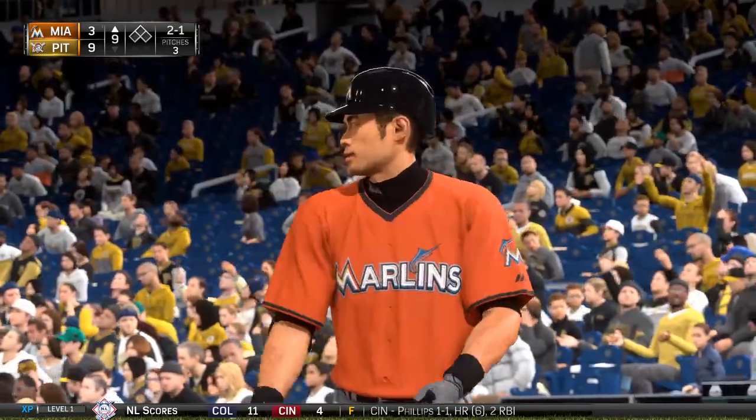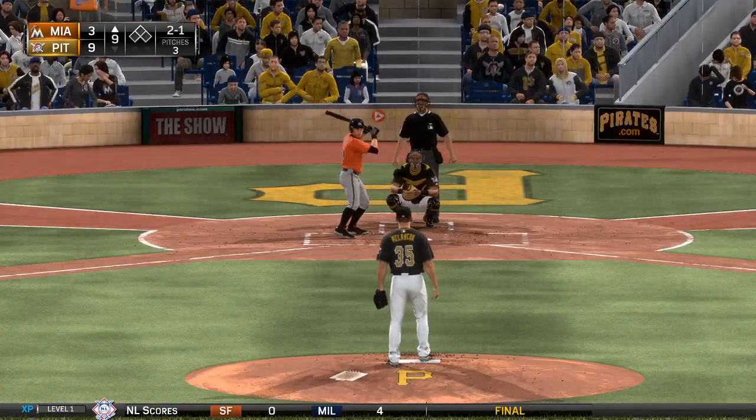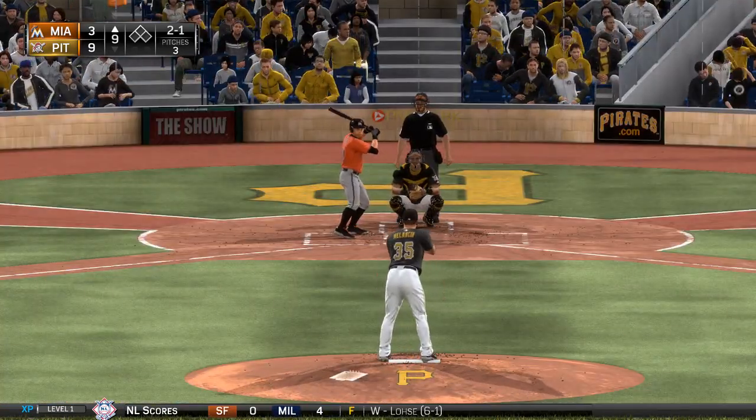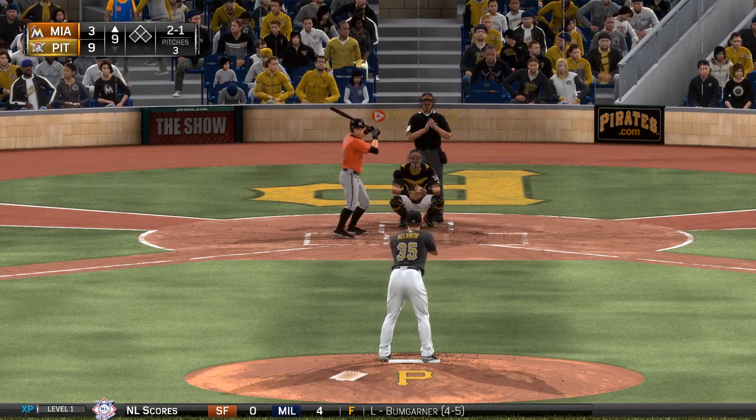And this is where a guy who's been around a long time knows, hey, we're not going to make up the difference with just 1 swing. It's going to take base runners. So that's a good job of being really patient at the plate.